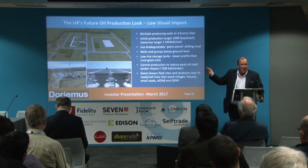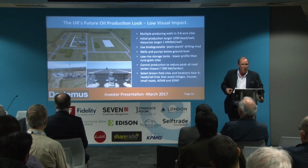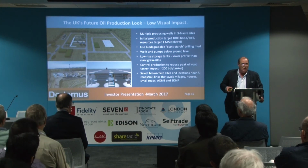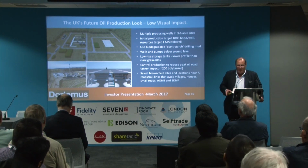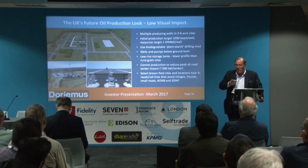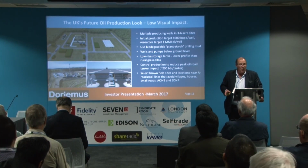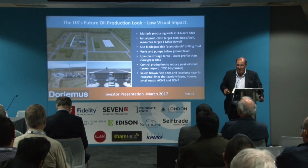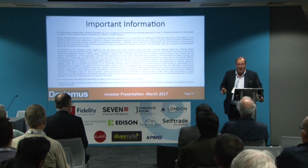And that first picture I had with those wells at Huntington Beach, this is what the new world oil looks like. That's an octopus pad. There's 18 wells that can go down from that pad, the size of 2 tennis courts. That's what the new UK onshore oil production is going to look like. It isn't going to impact anybody. You'll hardly even know it's there. That's us. I think I've beat my time.